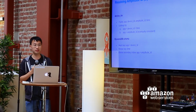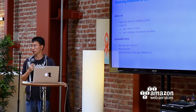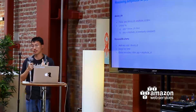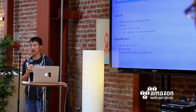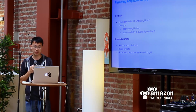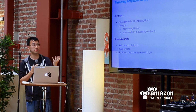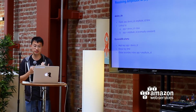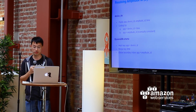And for the second lookup, the Amplitude ID direction to figure out all the devices that this user is on, we're okay with this being eventually consistent because this reverse lookup is not part of the transformation process itself, but rather in our interface, someone can go look up all the device IDs for an Amplitude ID. So it's not critical that we have the mapping perfect at all points in time. As long as it eventually shows up, we're okay with that. So this table ends up fitting the Dynamo schema pretty well, and it helps that it doesn't have too many different access patterns, and so it transitions much more nicely to Dynamo.